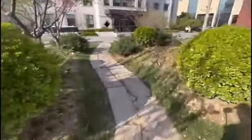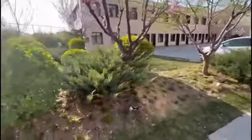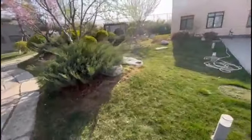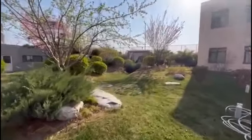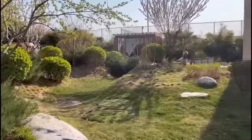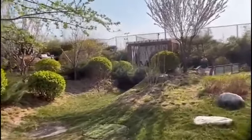So this is the walkway. You can see it has a very beautiful scene. So you can see the view. It has a very nice view.